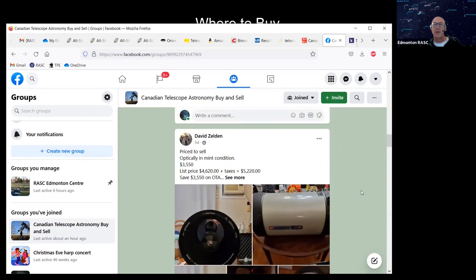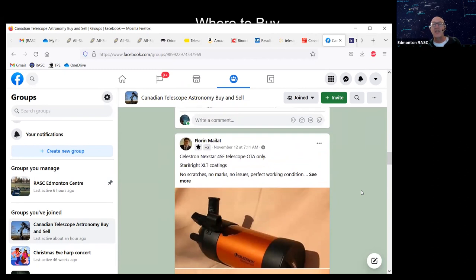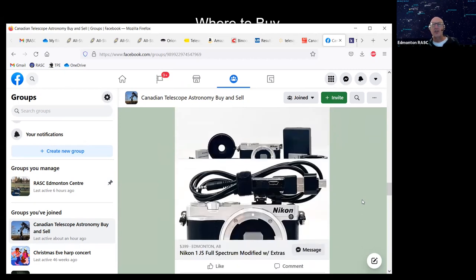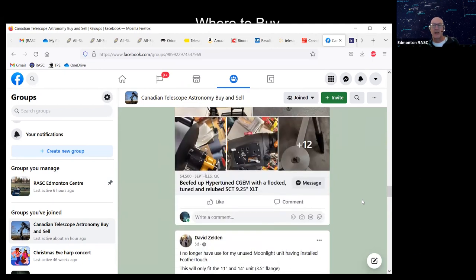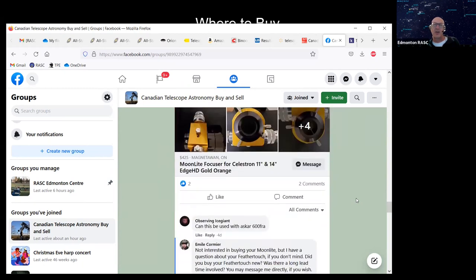So that's pretty, and it looks like it's in really good condition. Here's a little guy, a 4-inch SE. Unfortunately, it's only the telescope, so you'd need to mount it. It doesn't come with that mount that I talked about earlier. And that one's $250, but it's in Mississauga, so you need to do some researching on this one to see if it's going to be within the province, or if you're willing to consider shipping, all sorts of markets.